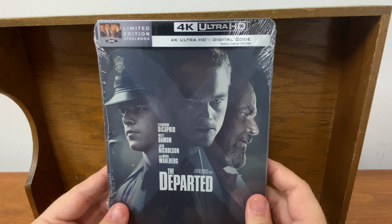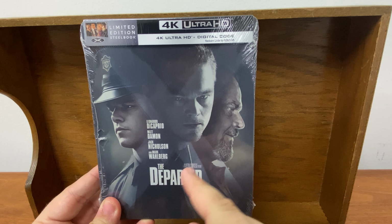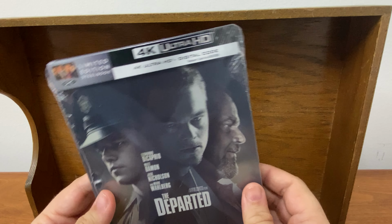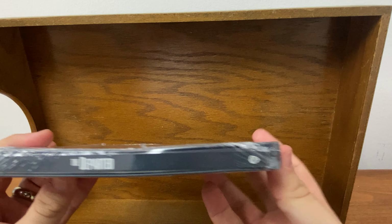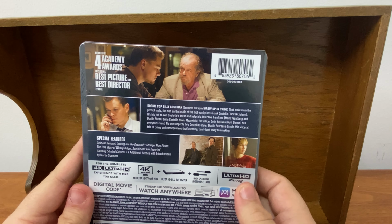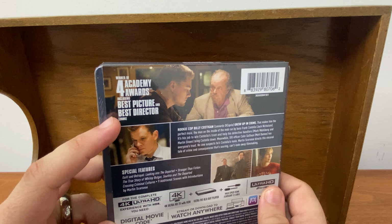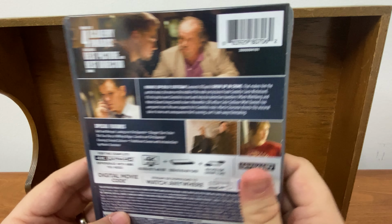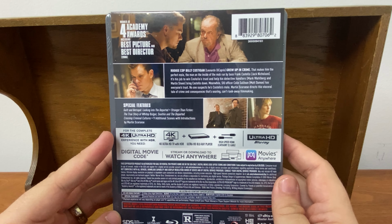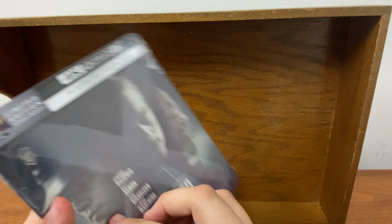So anyway, let's take a look at this. You see you have Leonardo DiCaprio, Matt Damon, and Jack Nicholson. Mark Wahlberg is not featured on here, even though he plays a very prominent role. You can see that part right there. I love the new Warner Brothers logo. And on the back, it highlights the winner of 4 Academy Awards, including Best Picture and Best Director. I don't know why they don't put that down here, but whatever. And as you can see, it comes with a digital code and just the 4K disc. At least that's supposed to be what happens.